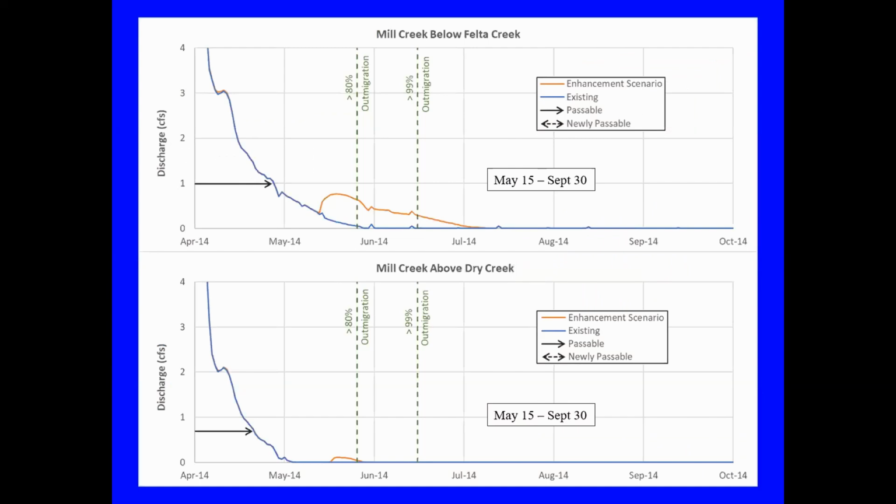So now we're looking at how the discharge changes as a result of that upper alluvial aquifer treated wastewater injection. And the wastewater is mostly available during the May 15th to September 30th timeframe. This is when there's a prohibition on discharging wastewater to the Russian River, where the treatment plant would really like to see the water used. However, it appears to be a little too late in the season to allow us to enhance streamflow enough to improve outmigration, at least during a dry year like 2014.